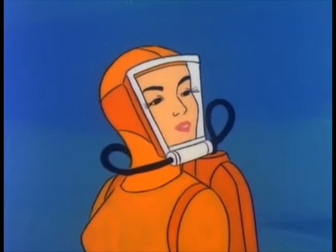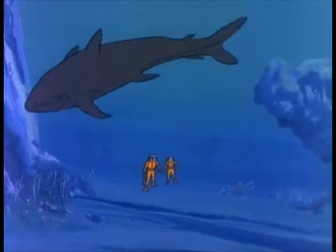Oh, Ed, look, it's just a basking shark. Wouldn't hurt anybody. It sure knocked me over. Because you got in its way and it's not very good at sharp turns.